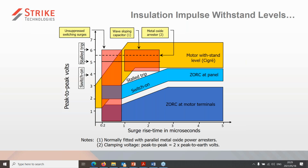With the application of the ZORC product, you can see the effect that it has based on this graph, where it comes in well below the withstand levels as recommended by C-Gray, understanding that the ZORC would look at the transient and keep it well away from those levels that are deemed to be damaging to any winding on the transformer or the motor. The individual capacitor and the surge arrestor, you can see, are well within the C-Gray withstand level band, ultimately showing that those individual units do not provide the same sort of protection as the so-called optimized surge suppression device.